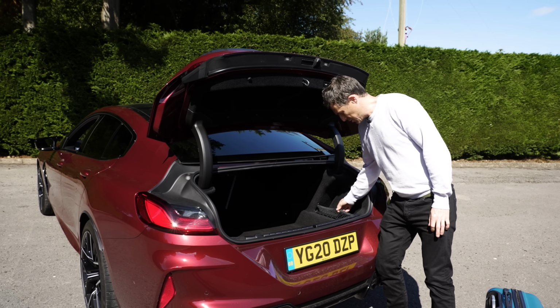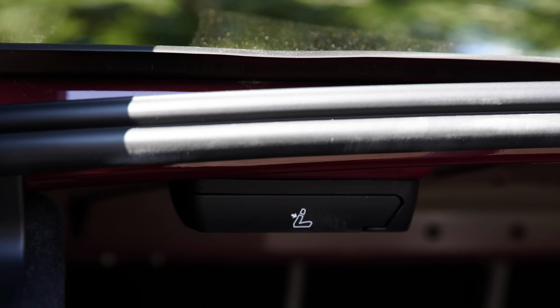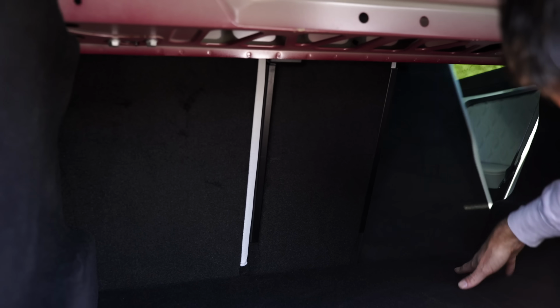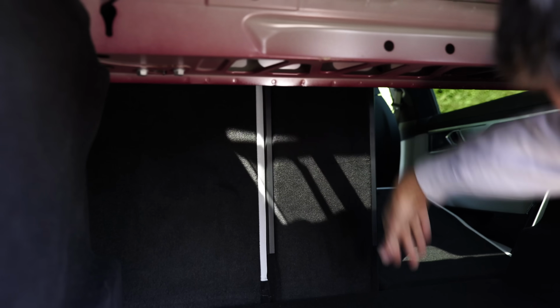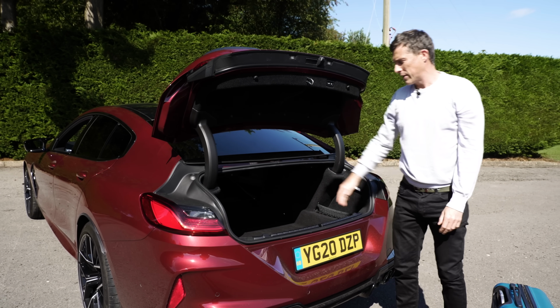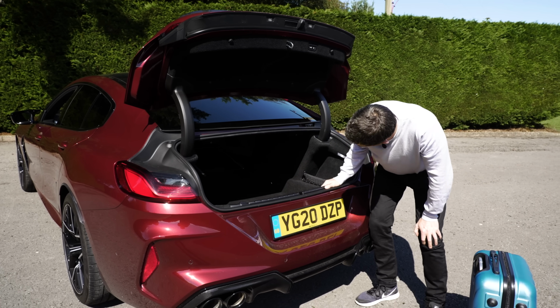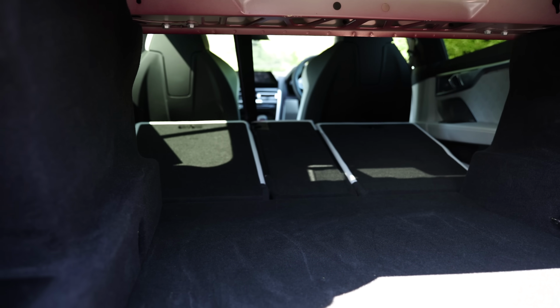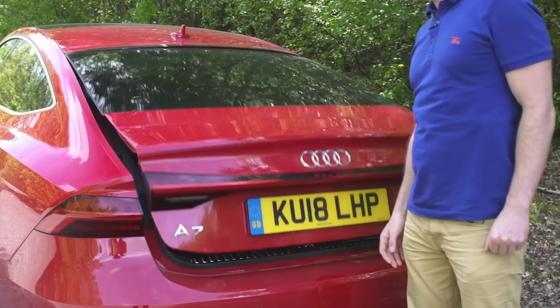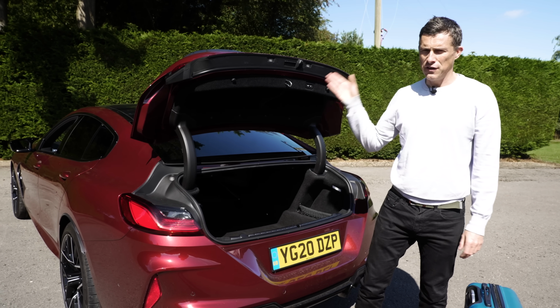As for features, it's a bit devoid of features. There's a netty area here, tie-down point there, and you can fold down the rear seats, release them by pulling these handles, but then you have to lean in and push, lean and push. And really, if you want to carry big items, they're never going to fit in, because look, the opening isn't very wide, and you can slide things to the front, but they can't be very deep because they just won't go through that gap. An Audi A7 with its hatchback tailgate is definitely more practical for carrying stuff than this car.